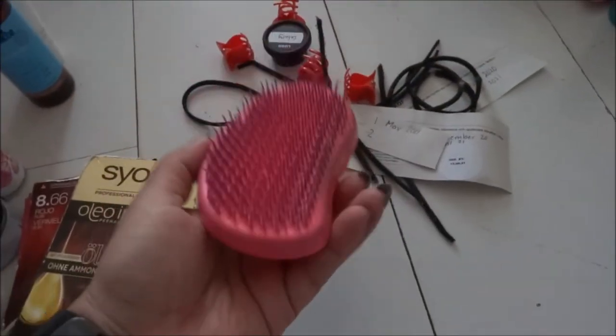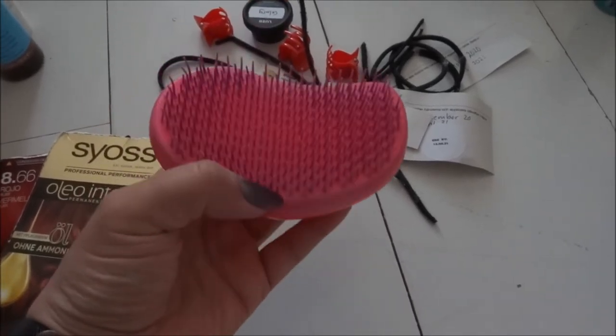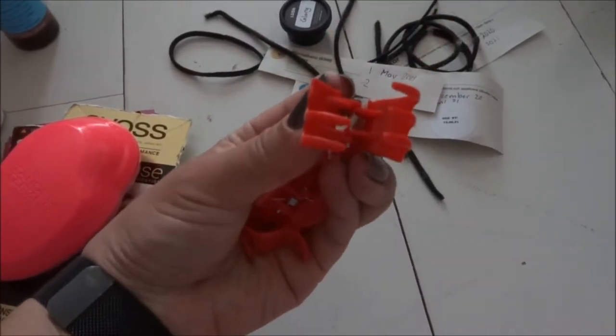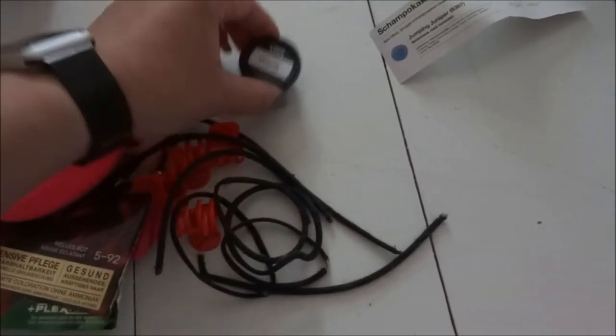My Tangle Teezer, it's time to go. It was pink, it's kind of purple, grayish. So no. I have all of my hair clips. It's either 1 or 2 of these legs that are missing, so they are gone. A whole bunch of hair ties that I have.